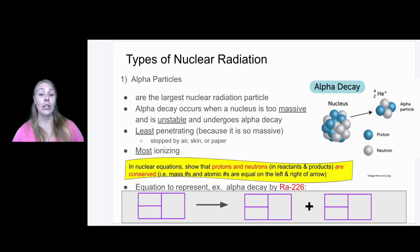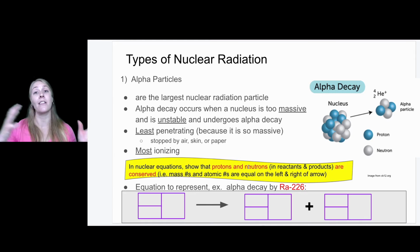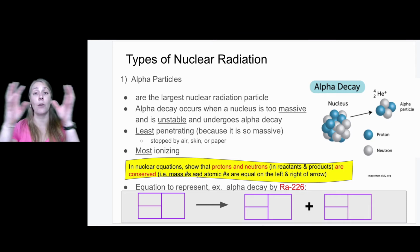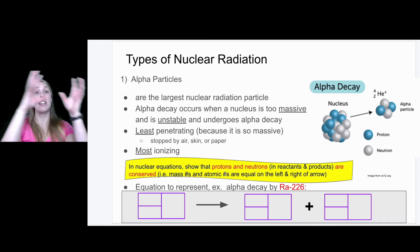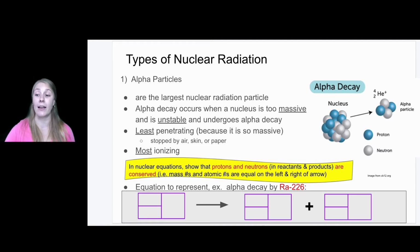I'm going to take a look at what it looks like to write a balanced nuclear equation for alpha decay. Now remember that in balanced nuclear equations, the idea is to show that the protons and neutrons are conserved, right? So in total, protons and neutrons are not created or destroyed in a nuclear reaction. That means that our mass numbers on the left side of the arrow must equal the mass numbers on the right. The atomic numbers on the left side of the yield sign have to equal the atomic numbers in total on the right, okay?